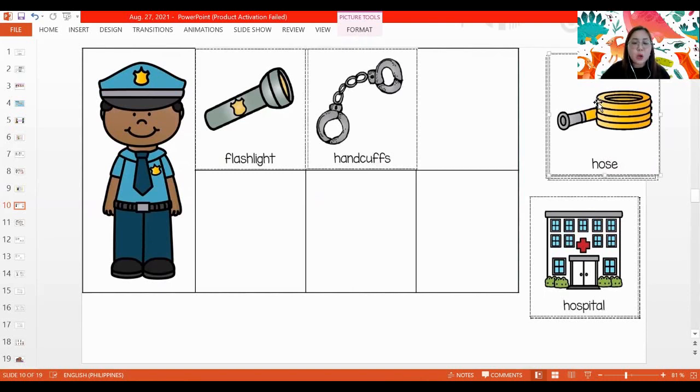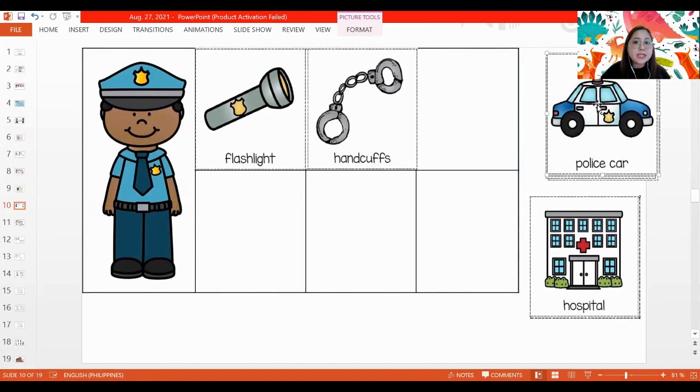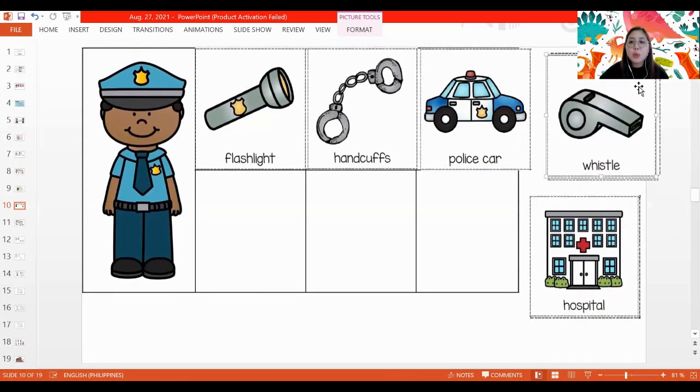How about a fire hose? No, the firefighter is the one who needs a fire hose. How about a police car? Yes, the police officer needs a police car so that he can go and catch all of the bad guys and also to chase the bad guys who are running away. How about fire? Only the firefighter needs fire. How about a whistle? A whistle to call the attention of the people who are not listening.